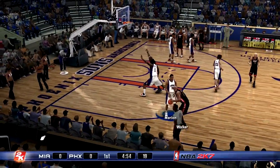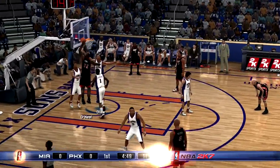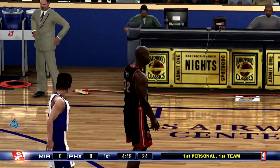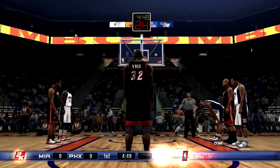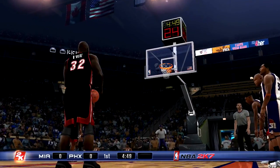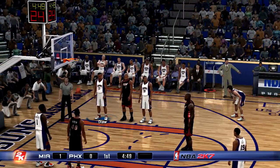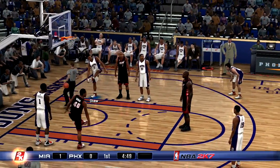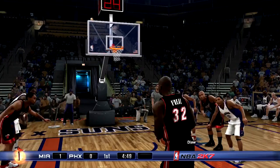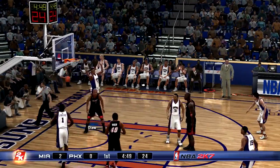Swings it to the perimeter. To Shaq. Shooting two. And he makes the first one. Them both.